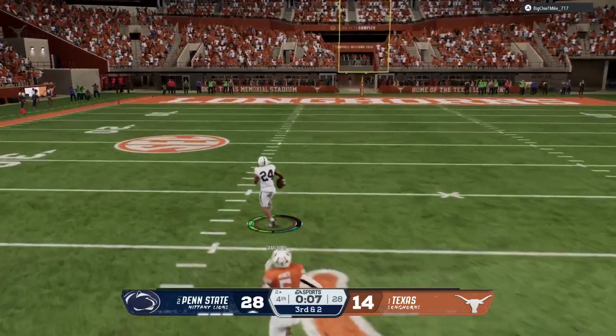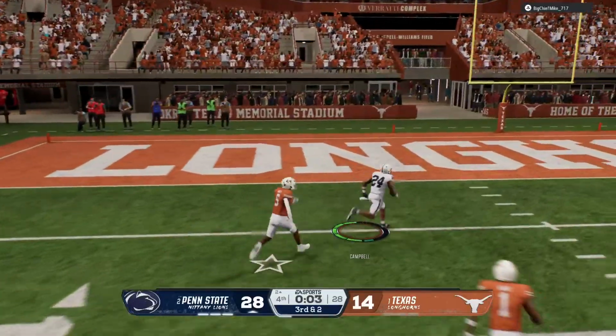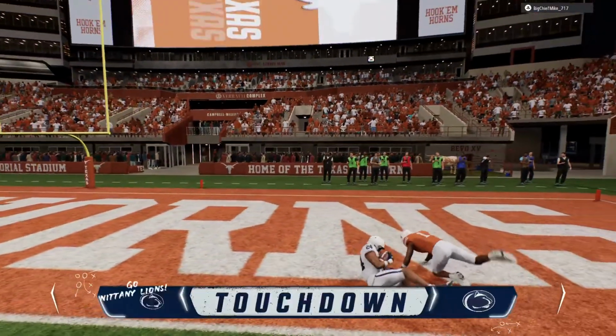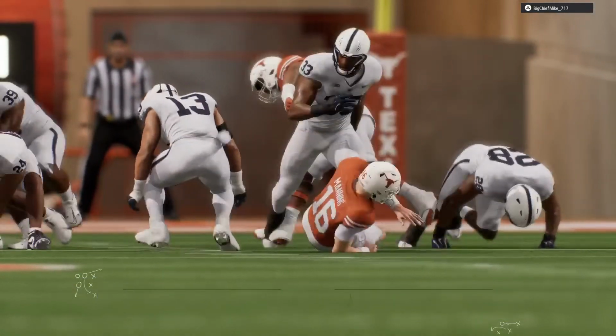He's at the 50. At the 30. The 20. Inside the 10. Touchdown, Nittany Lions. The defense putting points on the board.